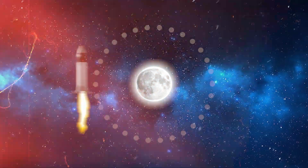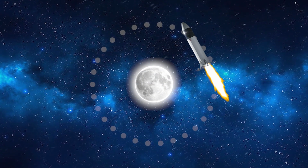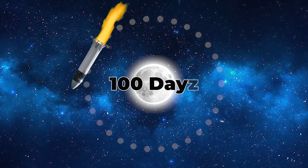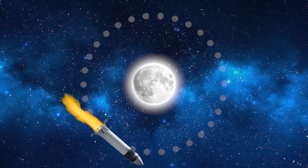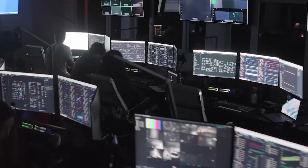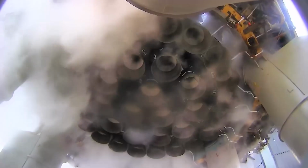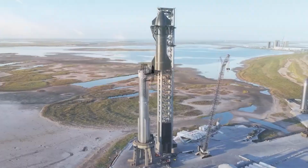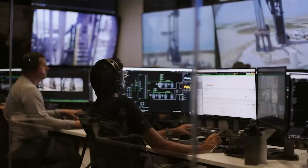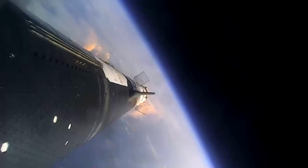Furthermore, HLS Starship will patiently remain in orbit around the Moon for a duration of up to 100 days, eagerly anticipating the arrival of its esteemed crew. With larger propellant tanks, the spacecraft would be able to carry sufficient amounts of liquid methane and liquid oxygen to successfully land, even with the inevitable loss of propellant due to boil-off into space.